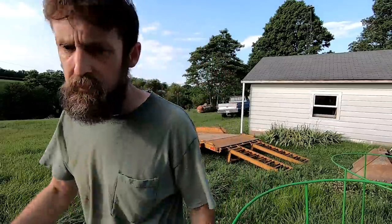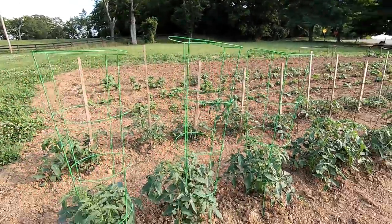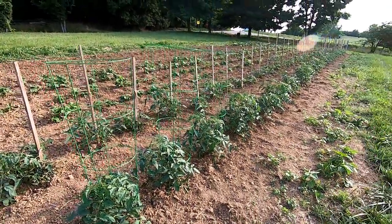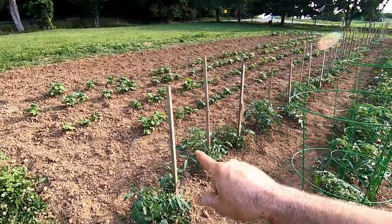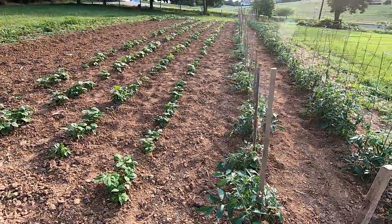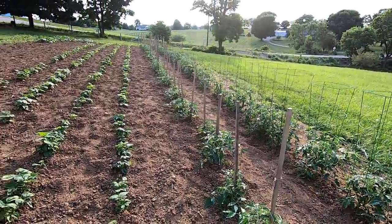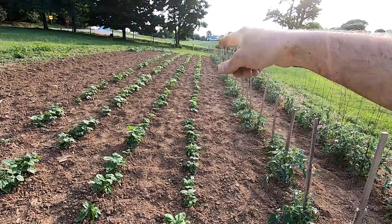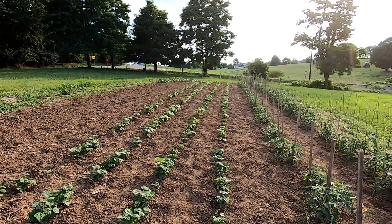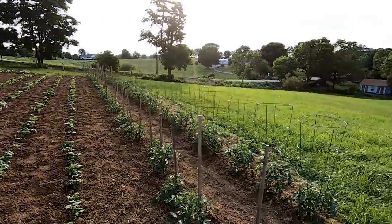Them in the back. Look at these tomatoes. Looking pretty good. Dad went through and staked all these today with the intention of when they get bigger, tying them up so they don't lay on the ground and rot. And the beans. And zucchini back there. Corn's down in the bottom.